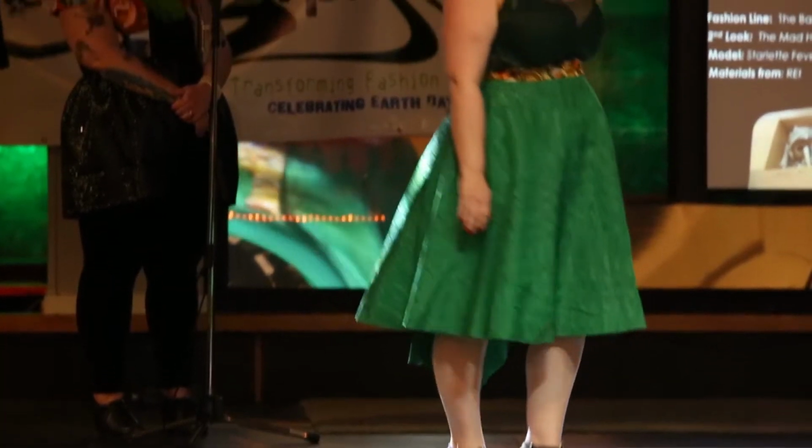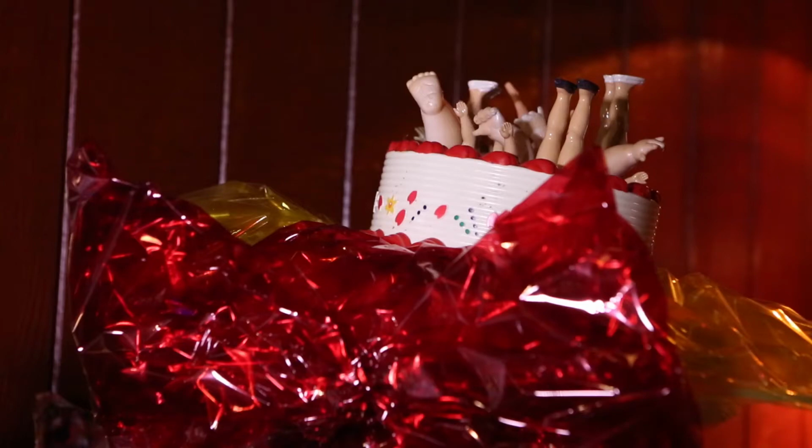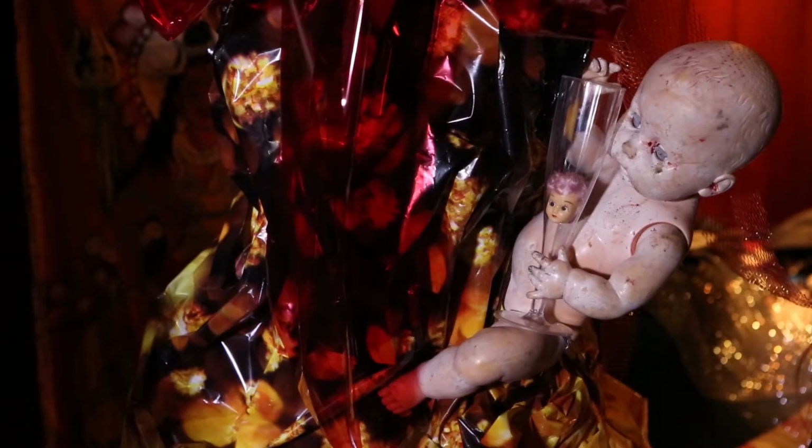The materials were very restricted. The designers got a mystery box with only the business's name on it, and some of it was pretty challenging. We're talking newspapers, we're talking plastic wrap. Some of it was a little bit more interesting, like baby doll parts.